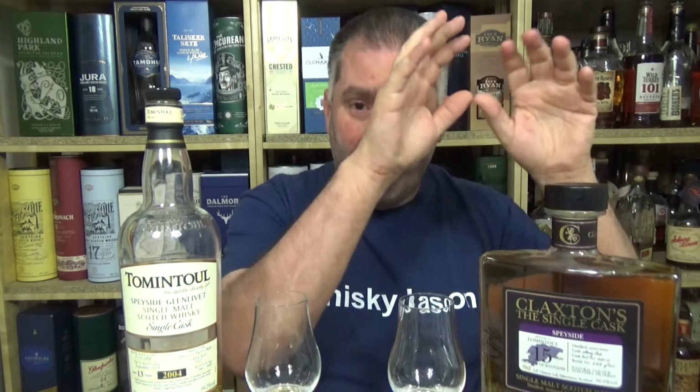Towards the end, I get a tiny little bit of a coffee mocha. Let's just call it mocha moment. Interesting. There's nothing wrong with this whiskey. All right, very, very important. Nothing wrong. This is a very solid whiskey.